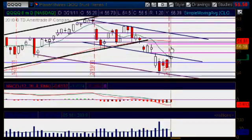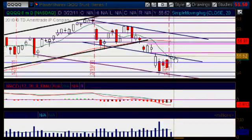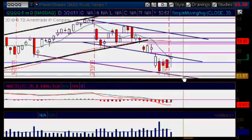But if we do not get a pop to the upside, we could break back down to that lower area of support, what I mentioned to you here a second ago, the 53.70 mark. So pay close attention to that.